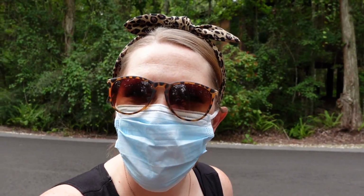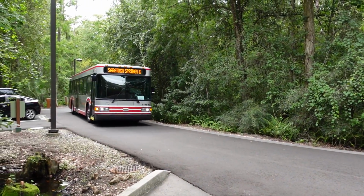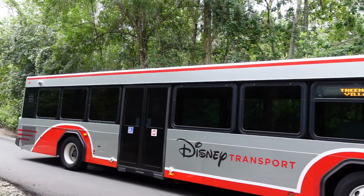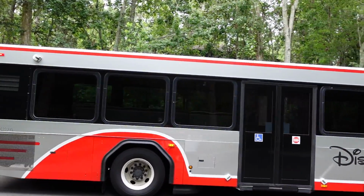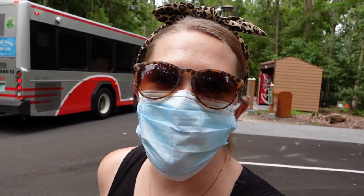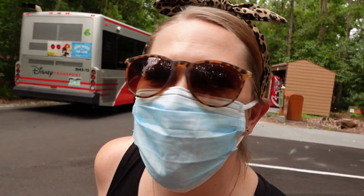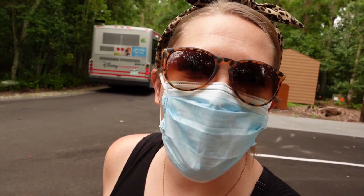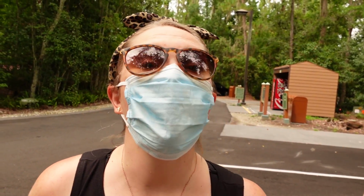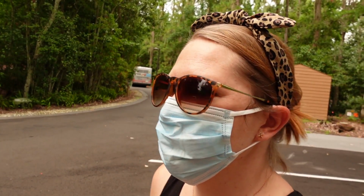Here comes the bus. Let's move out of the way. There it is. Wow, a Disney bus. There's nobody on it. That's the bus stop. That's the other cool thing about our specific treehouse: we're very close to the nature path, the bus stop, and the trail to Saratoga Springs, like the proper resort, the rest of it.